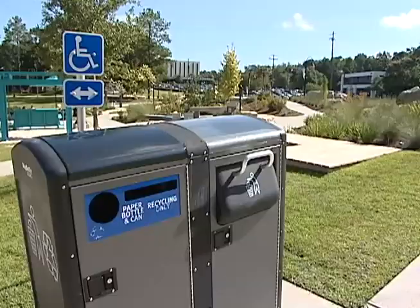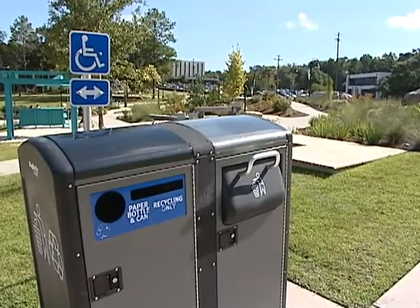Wow, that's fascinating. And at Cascades Park, we actually have two places to throw away your trash. One is a recycle container and the other is a trash container. Would you like to take a look? Absolutely, let's go.